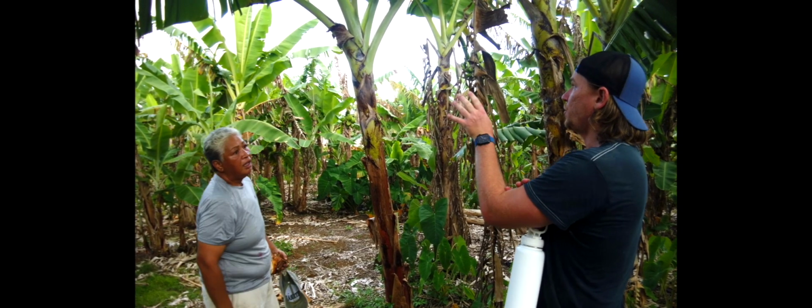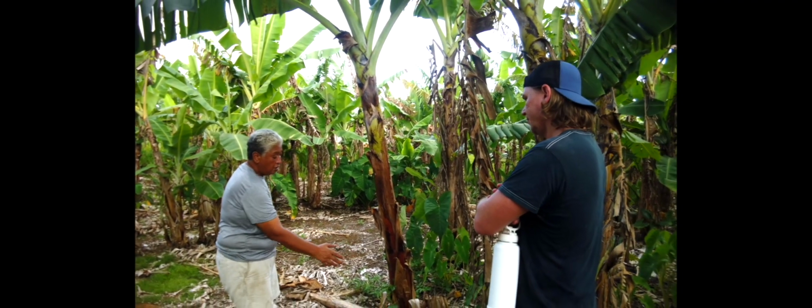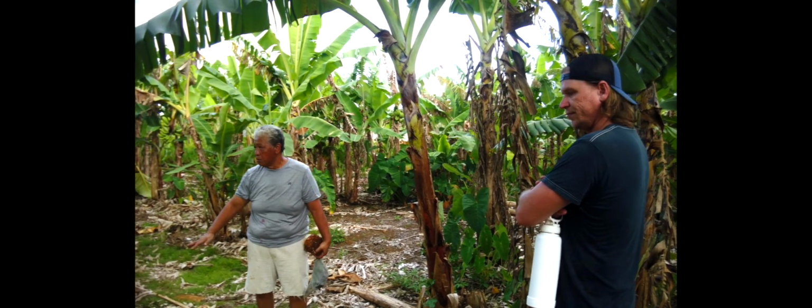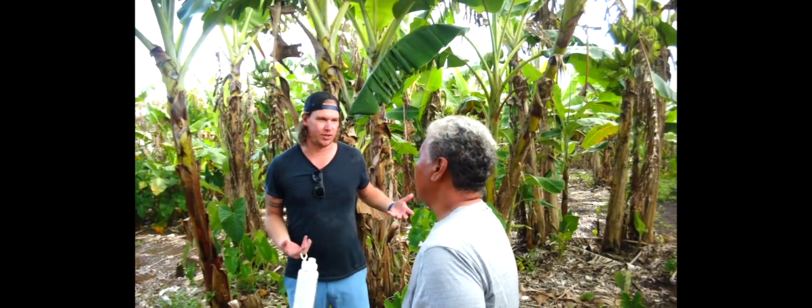So when the one produces fruit and its fruit's done, do you chop it down at that point? You chop it down, and then you throw it back down. And believe it or not, the roots are so embedded in the soil that they just continue to come up. There are places where it looks like there's no bananas growing, but believe it or not, it's still growing from the bottom. There's no banana seeds that you plant, it's all shoots.